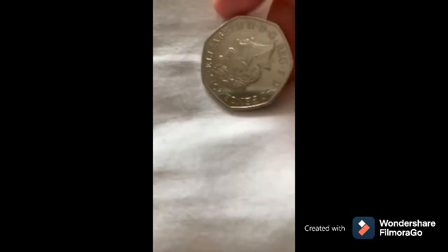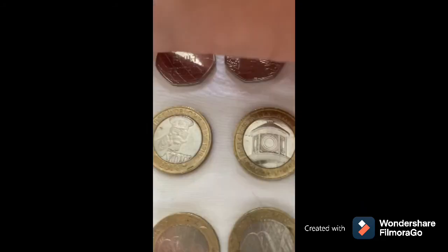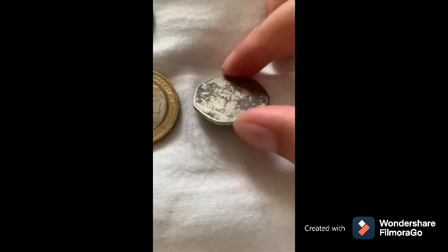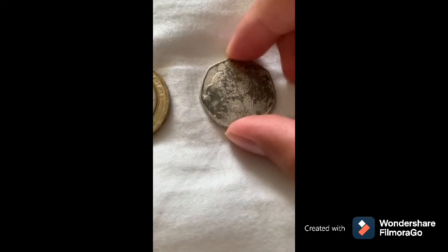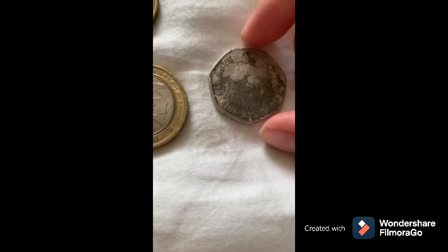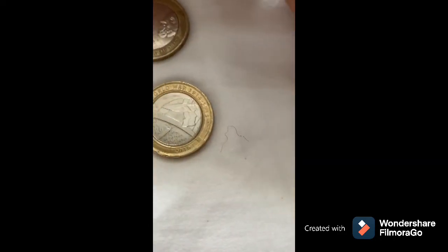This is the Battle of Britain 1940 50p coin, which was minted in 2015 from World War II. This one is a bit old, but I think this one is Paddington at the Parliament or something, which was apparently made in 2019. So I'll put that back.